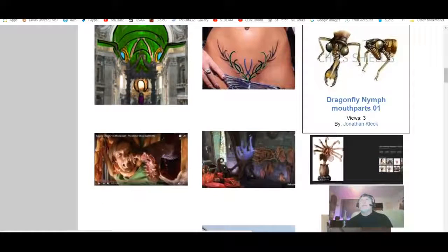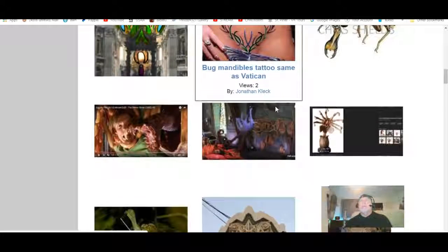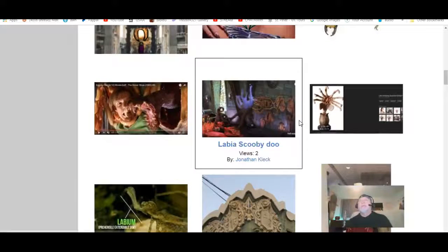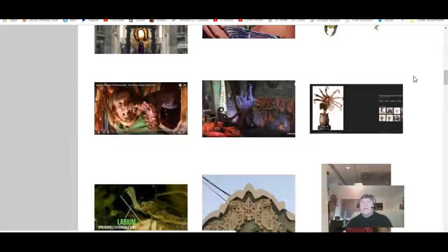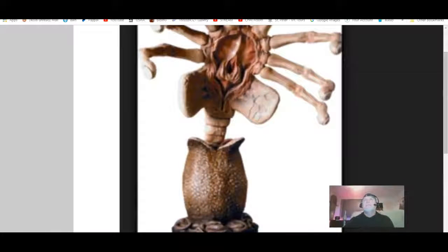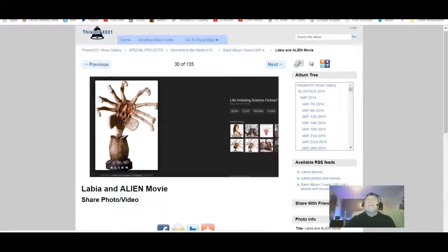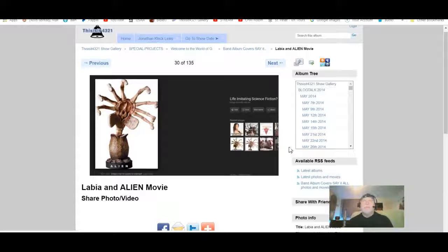Well, now let's take a look at the dragonfly. Here we go. The dragonfly is identical to Scooby-Doo. And these look like labia, and it looks like these prehensile mandibles coming right out of the labia, doesn't it? Well, that's the same exact thing as the Alien movies, right? Let's take a look at something from the Alien movies that's just rather uncanny. And I'll let y'all decide what you think you're looking at right there. Yeah, that's from the Alien movies. Life imitating science fiction, huh? Because where do they come up with these ideas? They're all rooted in some kind of truth.